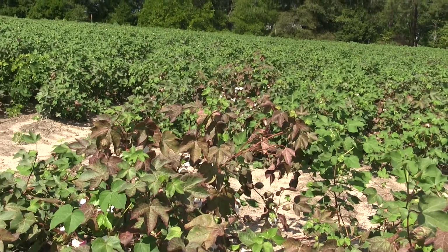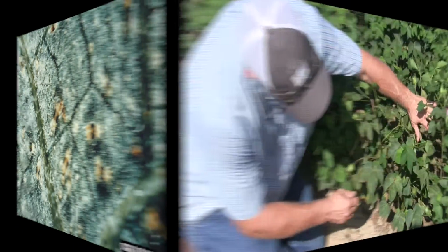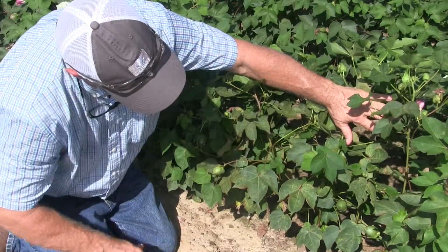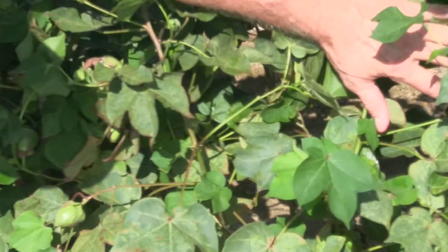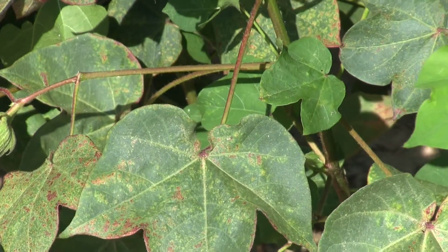These very tiny pests are actually more closely related to ticks and spiders than insects. You'll need a 10x hand lens to see spider mites. Mite populations can be unpredictable. This is important because mites may linger at the field edge without spreading or causing serious economic losses. Conversely, the populations may rapidly crash or explode across the entire field.